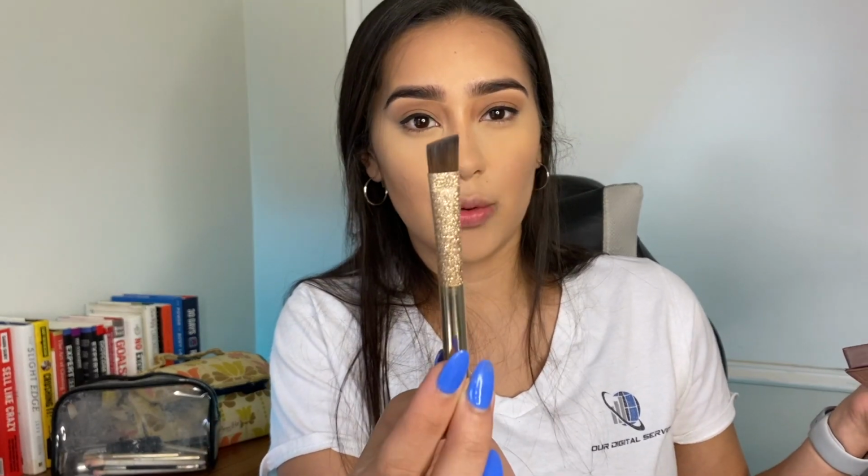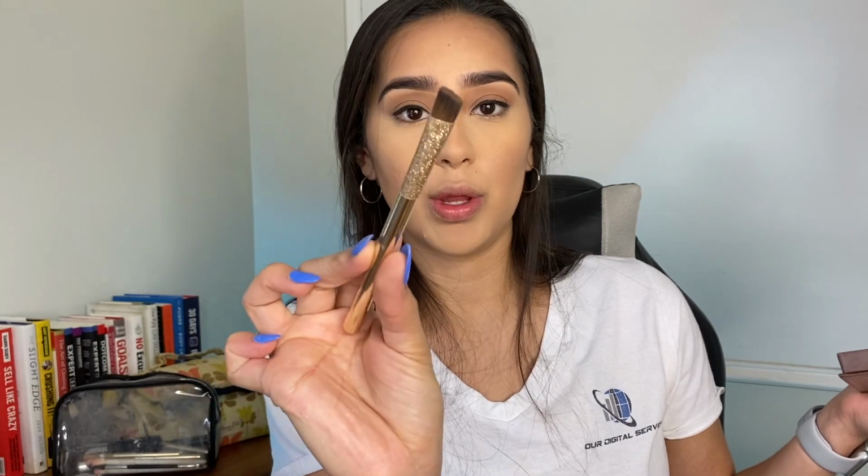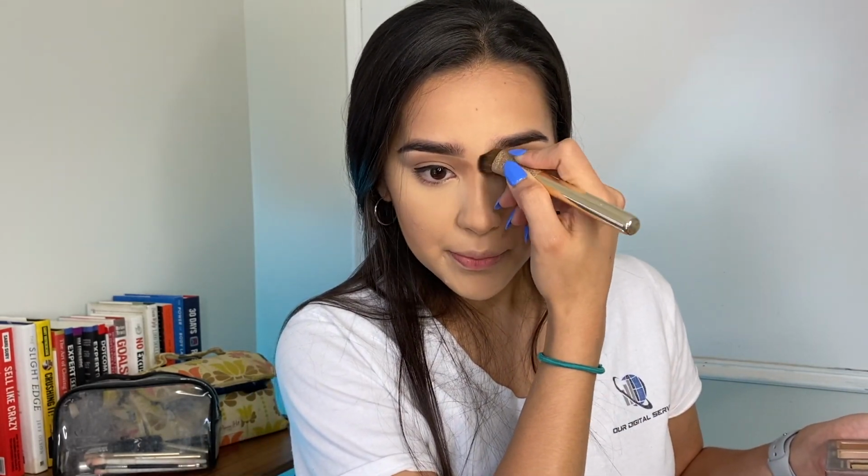While we're on the topic of contour, I am going to contour my nose, and as always, I like to go in with the same shade, Medium Cocoa, from the same palette with an angled brush like so, and then go down my nose. And then with a brush like so, I don't know what this is called, but I'm gonna blend it out with this. There's your nose contour.